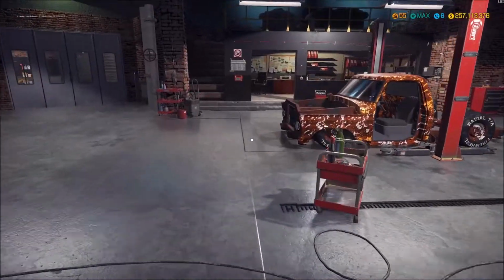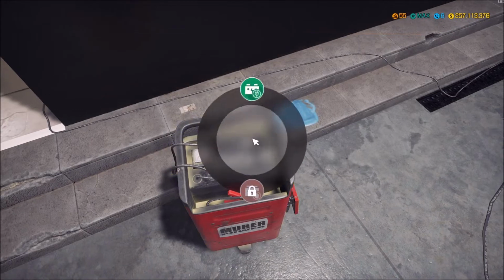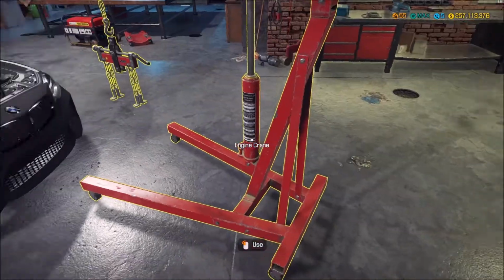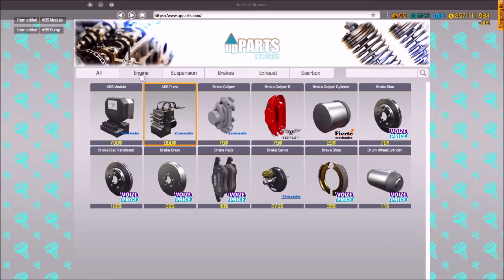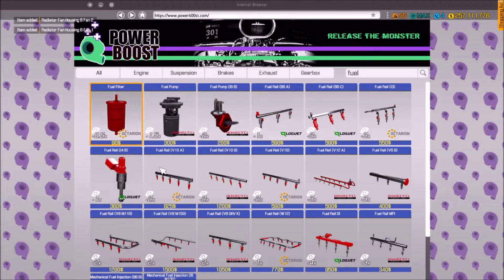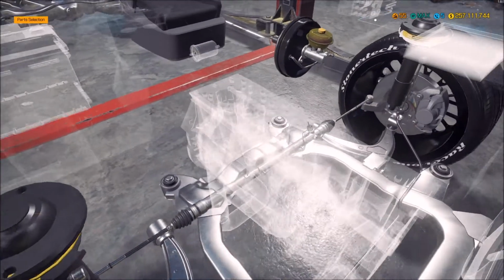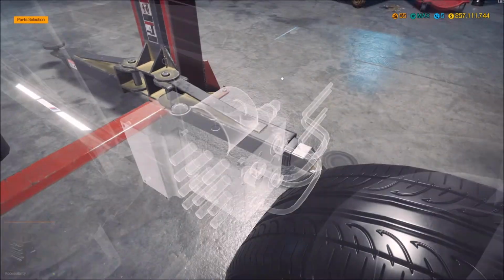Alright, so let's swap out batteries here. I totally missed it the first time around. Probably one of the worst looking batteries I've seen to date. Gotta go in here. Go to brakes. I need ABS pump, ABS module. Let's go to the engine. Radiator. We need the dual fan housing, fan 1, fan 2, and we need filter. There we go. And that should about do it. Filter, battery up there. Come on, ABS module. There we go.